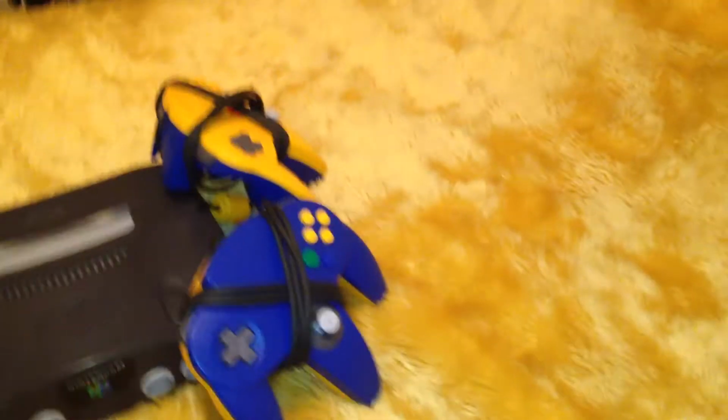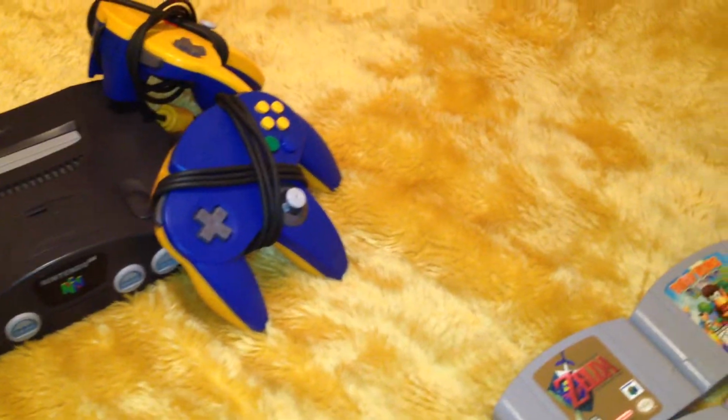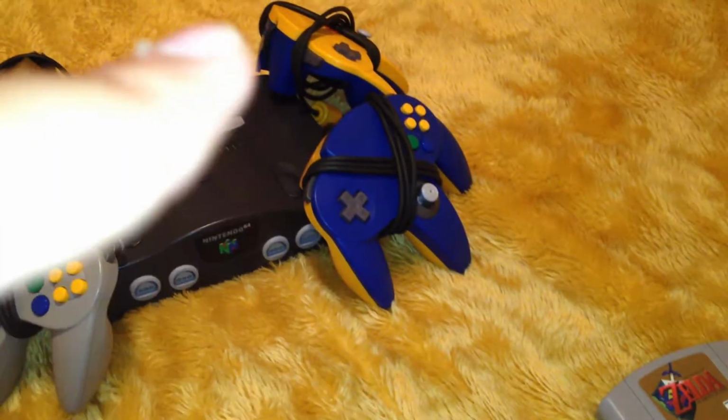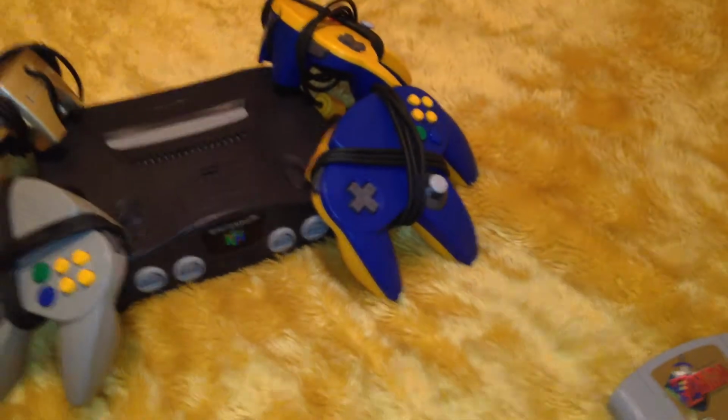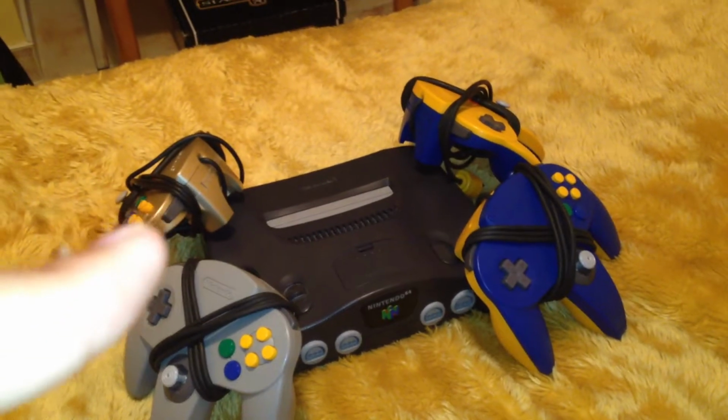Yeah, and they're actually very good. The yellow one has like a rough joystick, but this one's actually not too bad. So you know, they weren't too bad. This one I got for $25, and this one I got for $22. I got that one first, and then I got that one a little later, and then I actually got that one as my last controller.